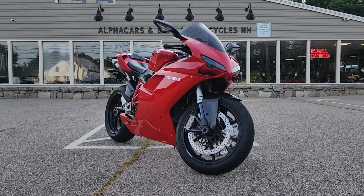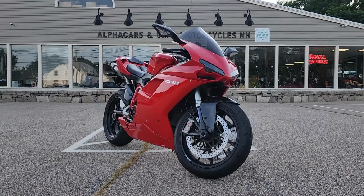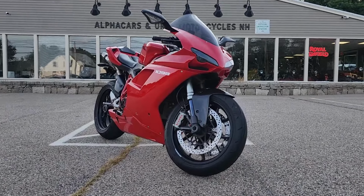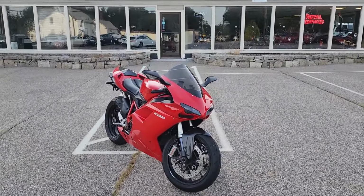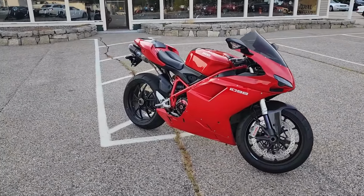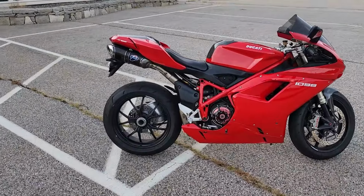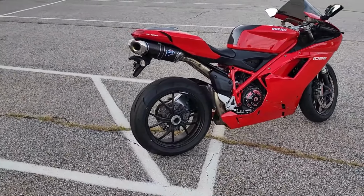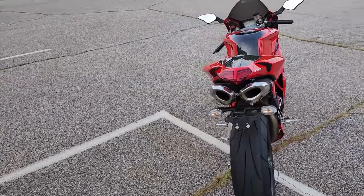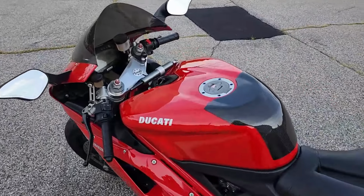this 2008 Ducati 1098. Currently showing just over 9,600 original miles, and of course if you'd like to see a high-resolution detailed photo set, please reference the listing at alphacars.com. But today let's take a quick condition overview of this stunning motorcycle, as well as go over some of the more interesting features. Now, of course, the first thing you'll see starting here walking around the outside is just that incredible red paint scheme. It's all in fantastic condition as we look really closely.